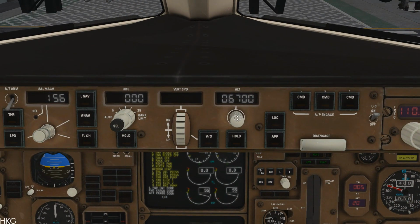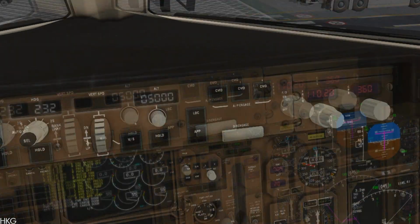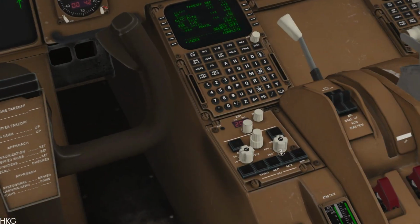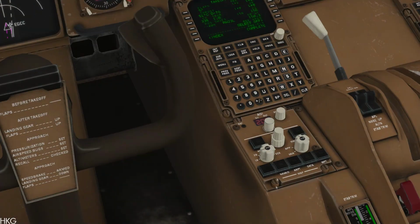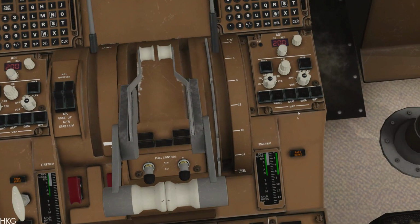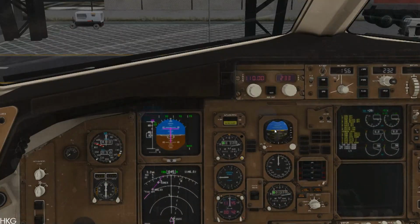Okay, the initial climb is 5,000 feet, I believe. I'll cross-check that with a chart in a second. 5,000 feet. Heading is 232. 232 degrees. There we go. Flight directors are on, auto throttle. I want to come down here and set this up. Map. Yep. Traffic. And we will take weather later on. Do map, traffic, terrain, and data on that side.